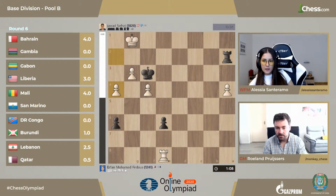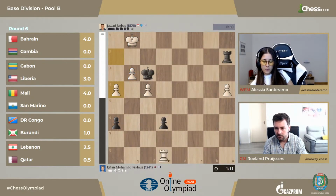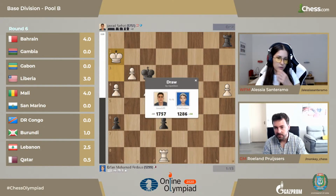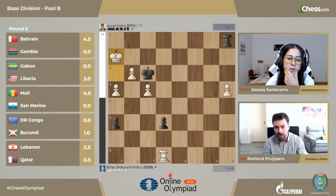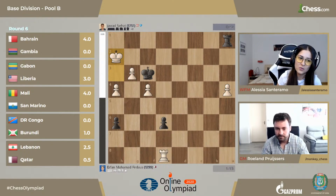So okay, there are for sure moves. Wait, I'm confused. Okay, it's rook check, check, check, check, check, check, check, check. And it's a draw, a draw by repetition. Which was smart. Maybe the easiest way to get a draw here.